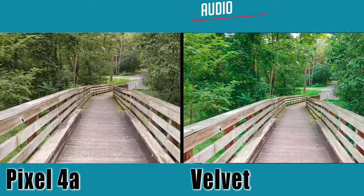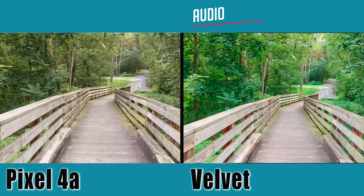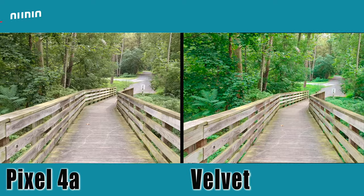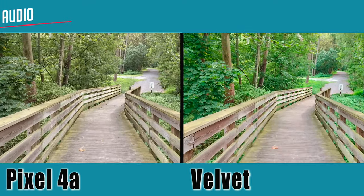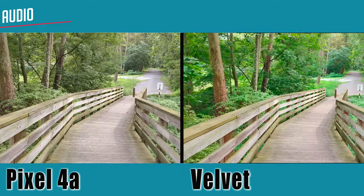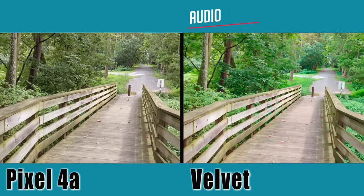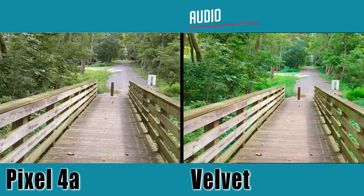Both shooting 4K. Now again, as I probably have mentioned in the video already, you've got a mid-tier phone versus a budget phone. We're talking $600 versus $350 or $349. So if camera is important to you, if video is important to you, is this something that is going to help you make a decision? It very well could, because if that's what you're using it for, this is a game changer.